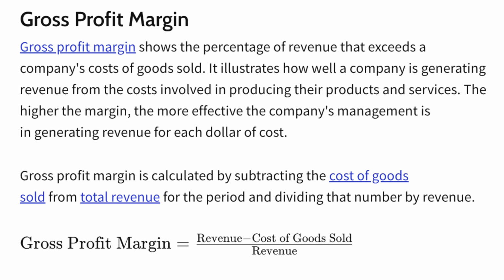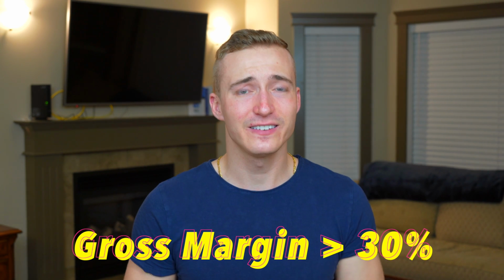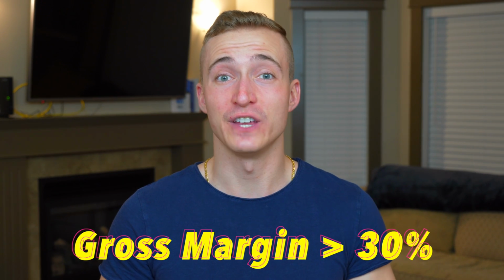Starting off with the gross margin, this is calculated by dividing the gross profit by the revenues, where the gross profit is simply the revenues minus the cost of goods sold. And the gross margin just indicates how profitable a company could potentially be in the future. Typically, you want to find companies with gross margins above 30%, otherwise the company might struggle to achieve profitability.